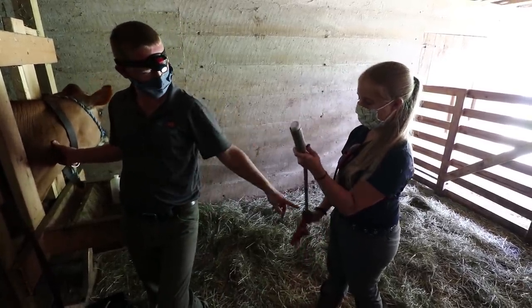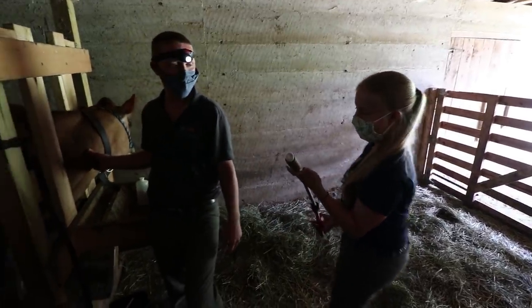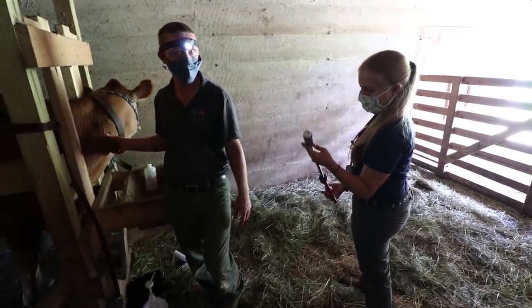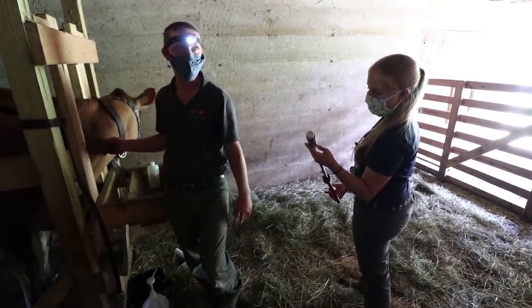It comes with its own little balling gun to put it in. So you might get to see me fail at that a couple times, because sometimes it takes two or three times to get it to go down the throat. It'll help her continue to have a high calcium load over the next 24 hours so that we don't get that dip back down and she gets weak again.